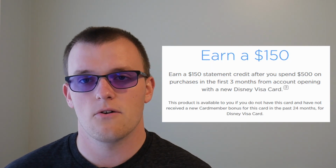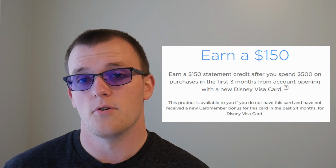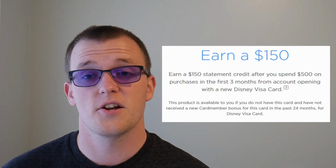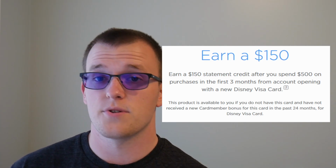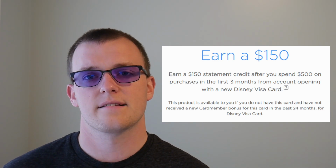So the first card to talk about is the Disney Visa card. It's a no annual fee card, so it costs you nothing to keep this card open. And as of the time of my recording of this video, you get a $150 sign-up bonus if you spend $500 in the first 3 months of card opening. It's a very easy sign-up bonus to hit. I'd imagine that most people looking to take their family to a Disney vacation are going to spend more than $500 in 3 months. And that's a 30% return on spend. So, you spend $500, 30% of that is $150. Good return on spend, good sign-up bonus for what they're asking for.